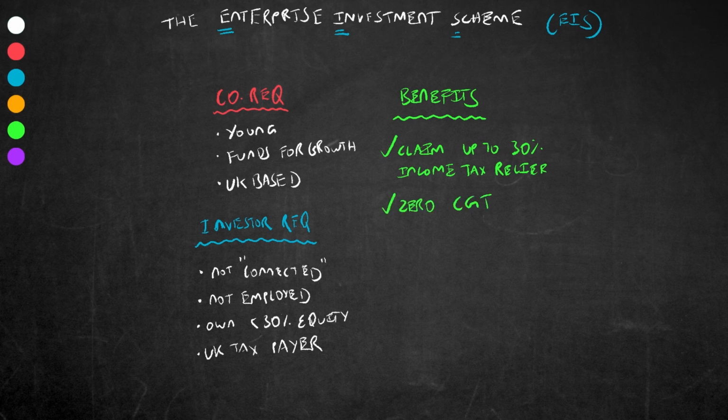You also benefit from zero capital gains tax, or CGT. If you sell an EIS investment and realize a profit, that profit is 100% tax-free. Again, investors need to hold these shares for at least 3 years.